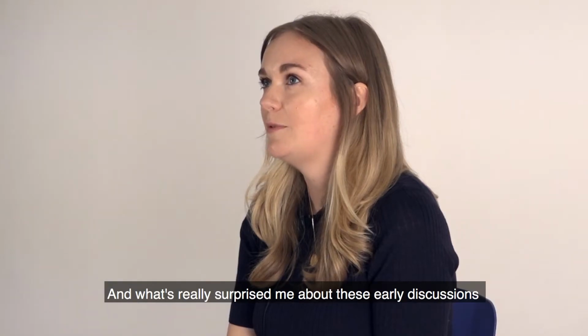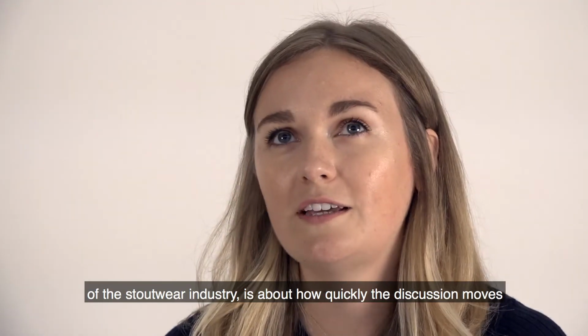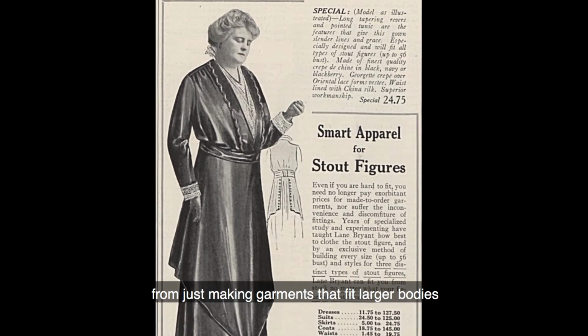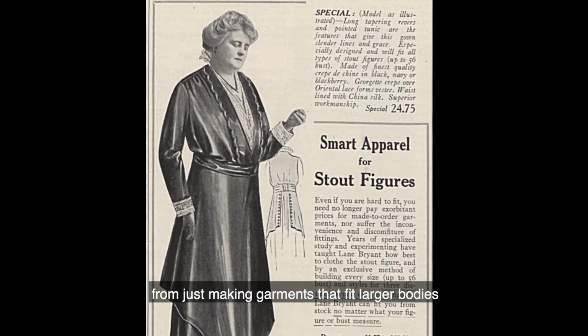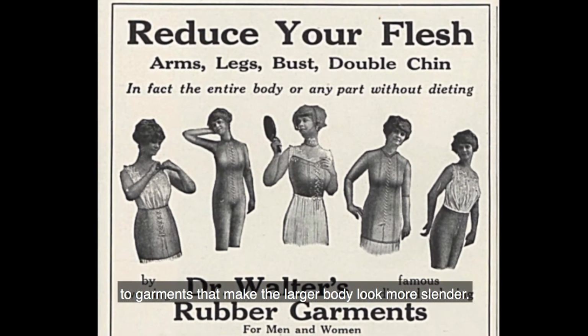And what's really surprised me about these early discussions of the stoutwear industry is how quickly the discussion moves from just making garments that fit larger bodies to garments that make the larger body look more slender.